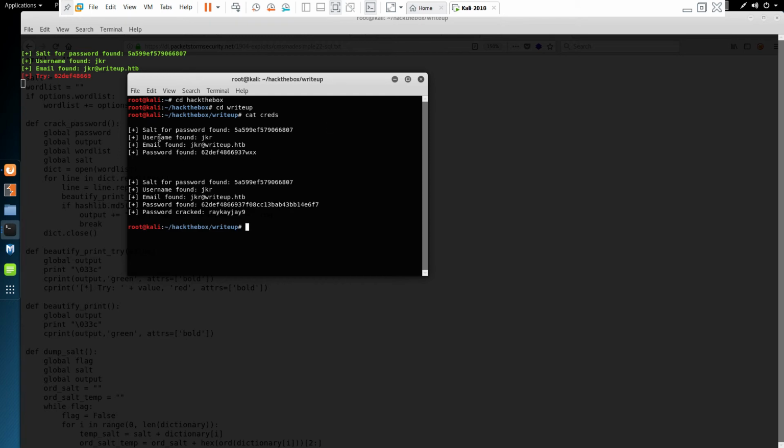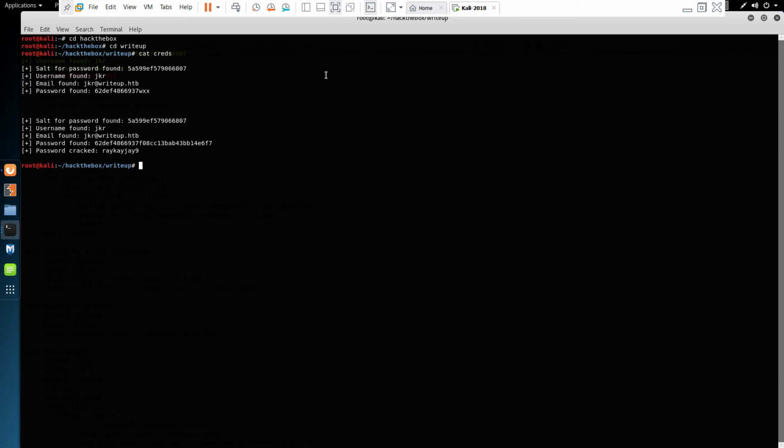Okay, so this is what is going to happen after this finishes. It's going to get the salt, the username, the email, and the password. And then it's going to calculate that, brute force against, compare it against our table, and eventually this is the password. So the password, if you remember from our enumeration, we found an SSH.